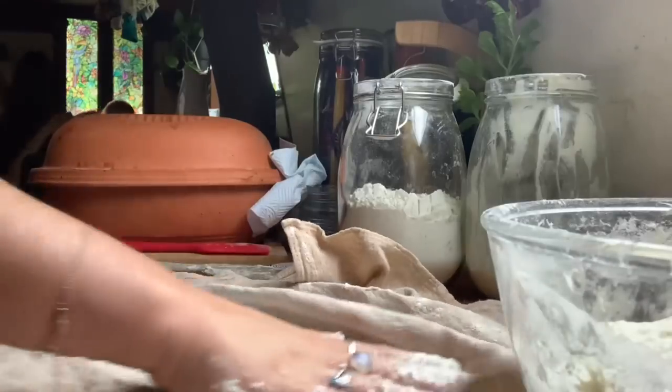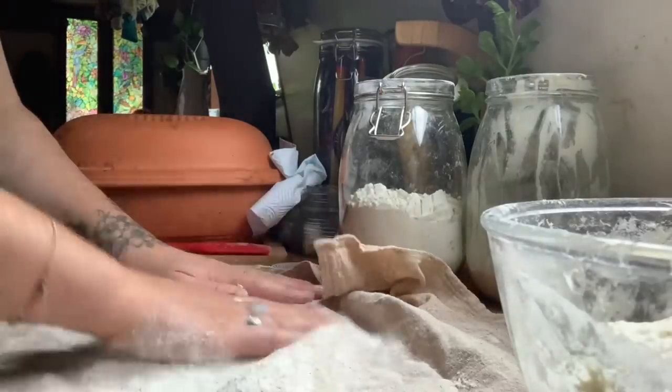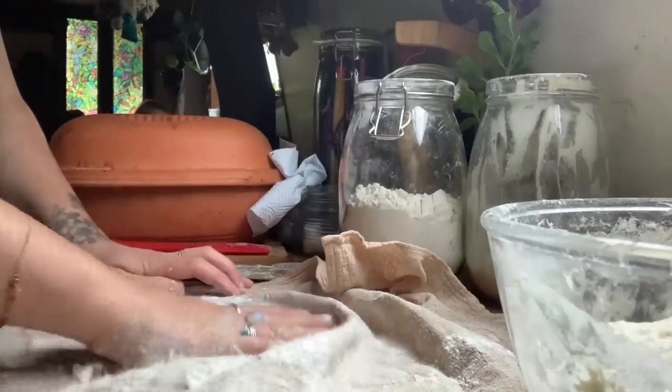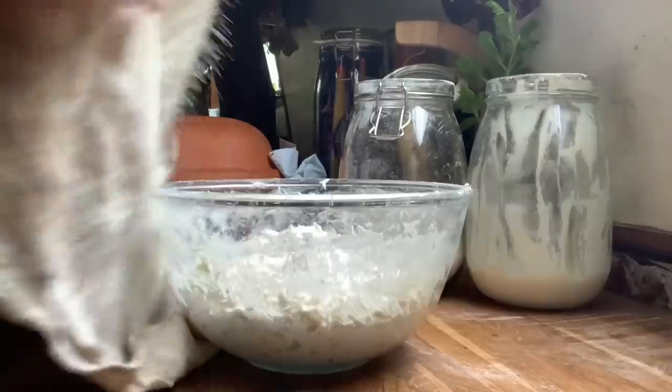And then once you've done that, you can flour a piece of cloth or a muslin or a tea towel or something like that. And then you'll put that over the top of your bowl and leave it to sit for about half an hour.